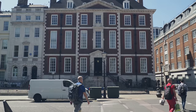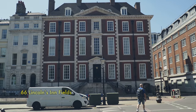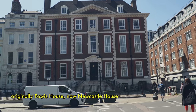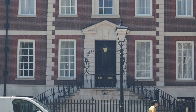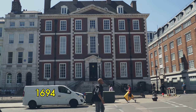So this is one of the oldest buildings in Lincoln's Inn Fields, number 66, Powis House. It dates from the 17th century. And apparently this is where the Charter of the Bank of England was sealed. I'll pop the date on the screen. In my head, I've got 1680 something, but I think that relates to something else.